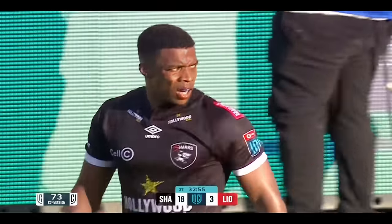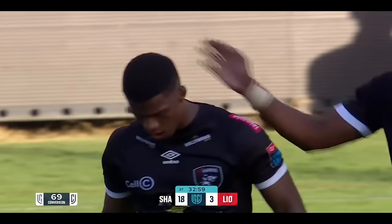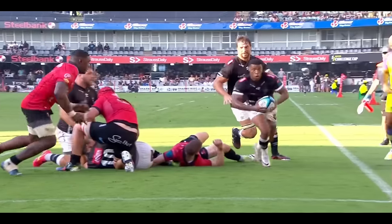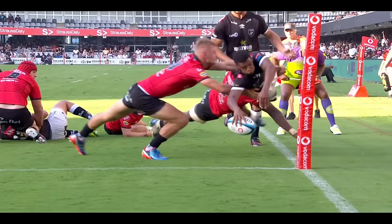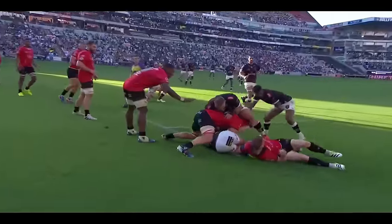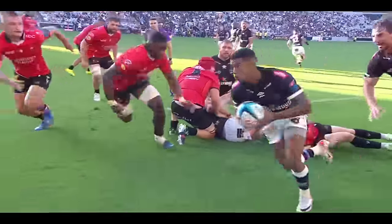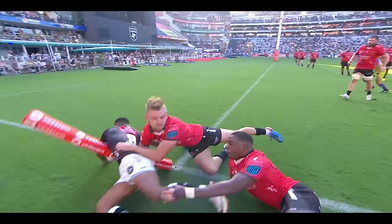Grant Williams. We know how quick he is. We know the pace he's got. We know the vision he's got. You've seen a little space in the corner. He's propelled himself forward. And he has scored the try. Absolutely brilliant. So quick off the mark, round the corner before anyone can do anything in the air. Brilliant.